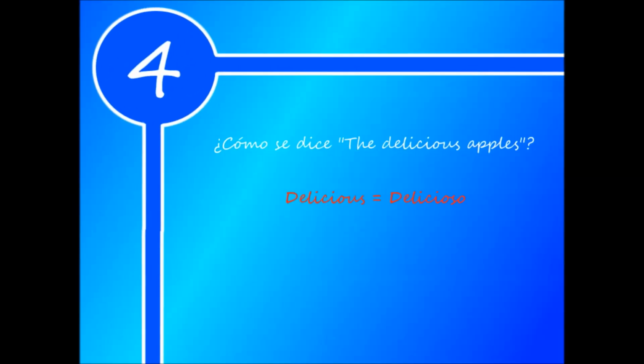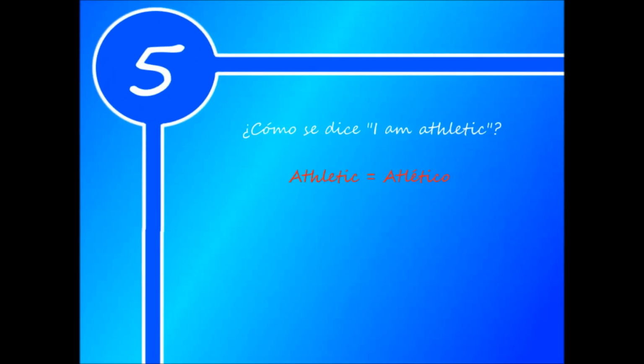What if we had more than one apple? How do you say the delicious apples? The delicious apples in Spanish is las manzanas deliciosas. Question 5. The Spanish word for athletic is atlético. How do you say I am athletic? Athletic is an adjective, so it has to agree with the noun it is describing. If you are a boy, you would say soy atlético. If you are a girl, you would say soy atlética.